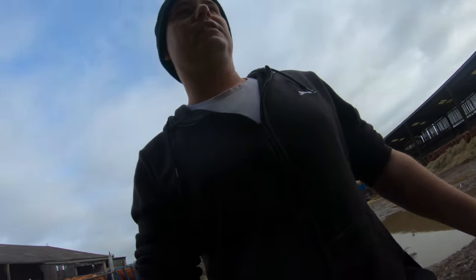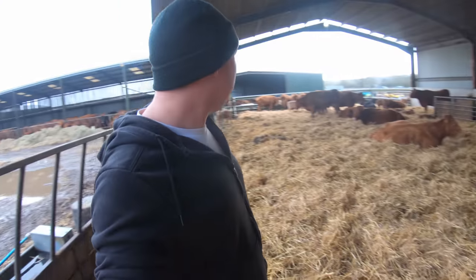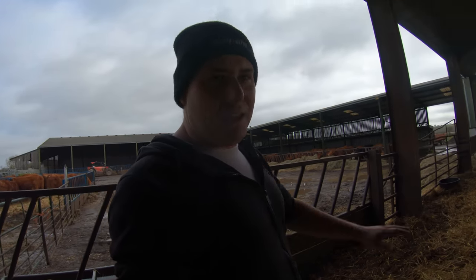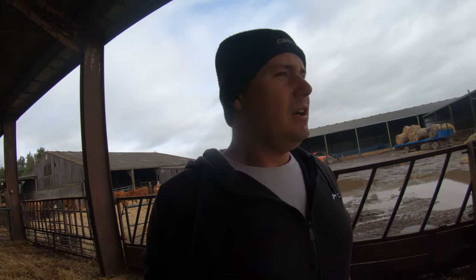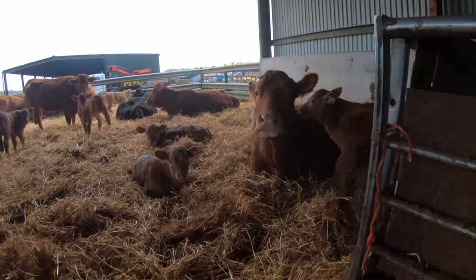So let's just have a look at the guys in here. They're not crying out for space, but the pen's made up, so we're going to move those guys across. That'll leave all this shed free then. There's still a few calves in there that we can move into here, but they've got to be tagged before we can do that. So I don't know if we'll do that today.